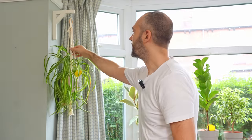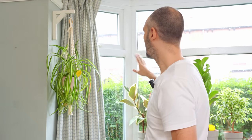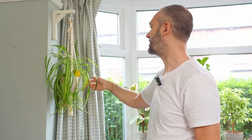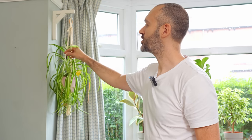So I'll keep it in this spot, gets lots of light, probably too much sun in this spot with the sun coming in the afternoon, late afternoon, and kind of burning these leaves, it looks like, but hopefully it'll adapt at some point. It's pushing out lots of babies, so it seems relatively happy, I guess.